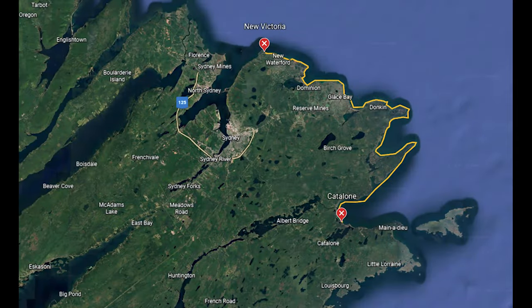So we looked at 10 CBRM beaches, that's Cape Breton Regional Municipality, starting at sort of New Victoria and going all around to Catalone. We identified 10 beaches that were accessible to us. Some were public, some were private, some were popular swimming beaches, and others were popular walking beaches or beachcombing areas. And some were new to me, and some were new to the students. So we had a nice mix of things that were all within about a 30-minute drive of Cape Breton University.